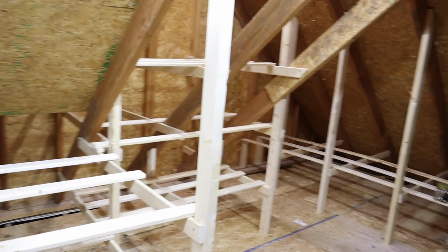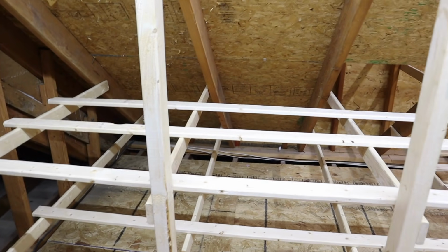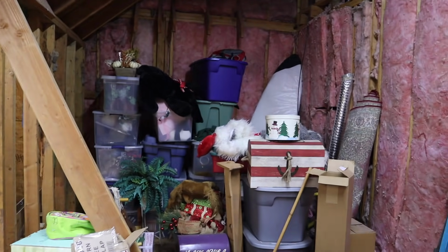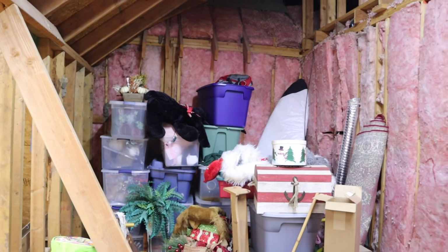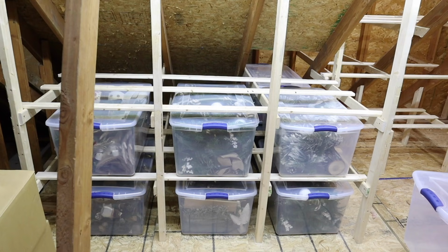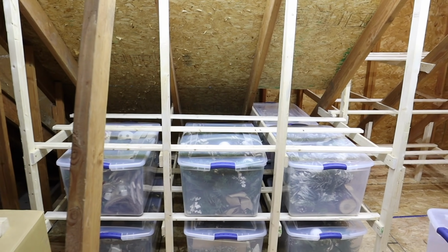Shelves are all done. Time for me to junk it up in here. This side is all gonna be Christmas, I think. And then I gotta get that done. But that's not gonna be as hard because we have a different idea for over there. But, oh yeah, let's organize this. Look how handy this is. I love it.